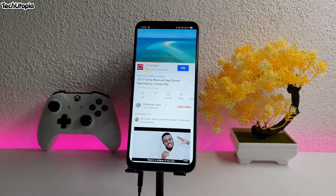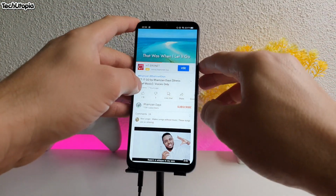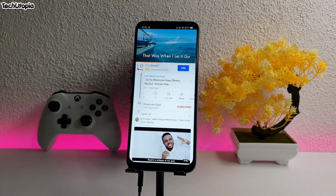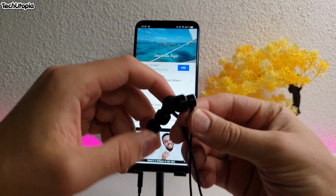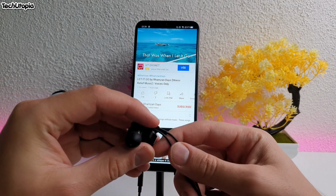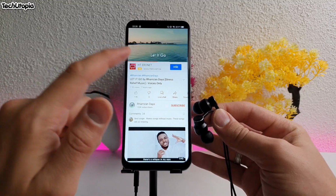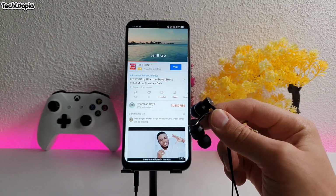Testing the 3.5mm headphone jack. Wow. Max volume. Wow, that's amazing, bro. From 1 to 10, I'm giving it 8.5. 8.5 for a speaker. Also, this is completely a great package on the audio side. Great package, but let's also wait for the mic test.